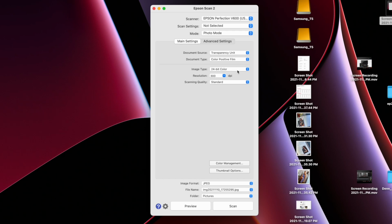Now, for the sake of this video, we're going to do 24-bit color, but what I typically do is 48-bit color. The DPI, meaning the dots per inch or pixels per inch, relates directly to your resolution of the photo, how large it scans and the quality of it. For this, you can go up to 2400 on the V600 without it looking shabby. So we'll do 2400 for this experiment, and we'll select our scanner quality to high.